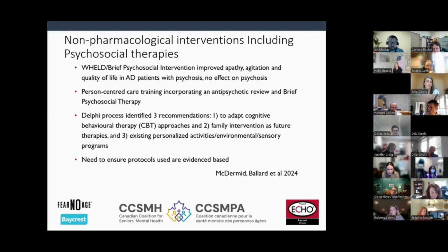Non-pharmacologic interventions, psychosocial interventions are crucial in all patients with behavioral symptoms, in particular amongst patients with psychosis. And I don't know to what extent they're fully utilized. This was a study done in the UK with the WHELD. It's a brief psychosocial intervention.